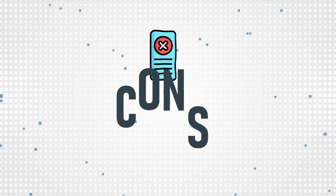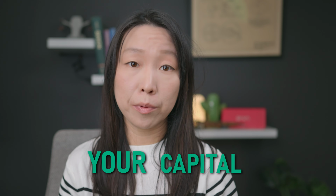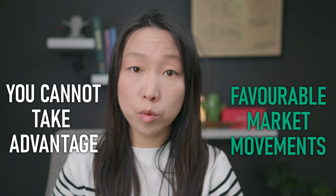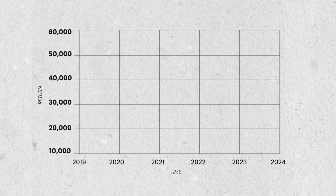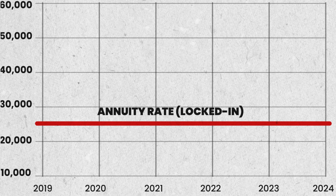On the flip side, we need to know the drawbacks of annuities. Number one, you might miss out on better returns. Annuities are not investment, so your capital would not grow. Therefore, you cannot take advantage of favorable market movements, although the insurance company will. You are locked into a specific rate of return for the rest of the term or life. If interest rates rise, you are not able to take advantage of the higher potential return.